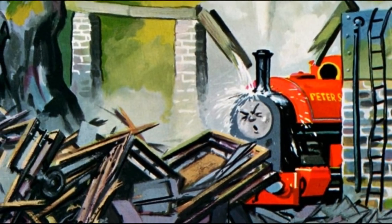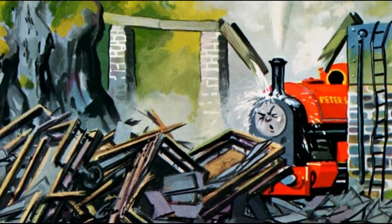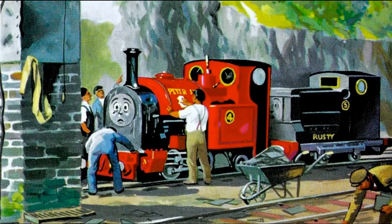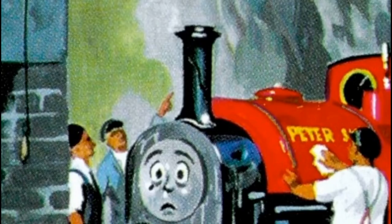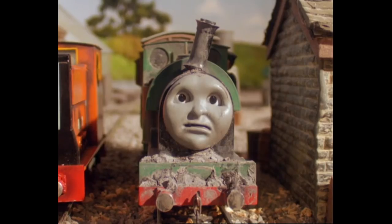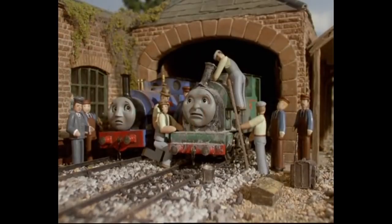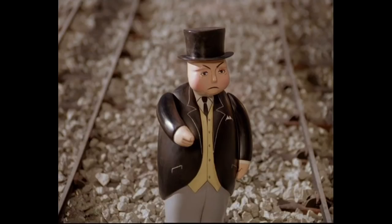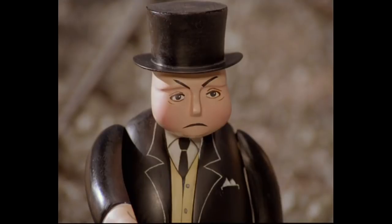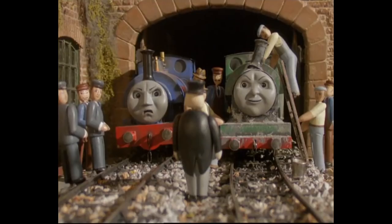Presumably because in the book he had at least a few trucks in front of him to cushion the crash. As in the book's narration, it is said that Peter Sam's funnel was cracked, but the model also looks severely dented. Sir Handel and Peter Sam facing each other on opposite tracks was changed to them being side by side. Also, as with the 4 little engines, it is Sir Topham Hatt who is in charge of this narrow railway, not the thin controller.